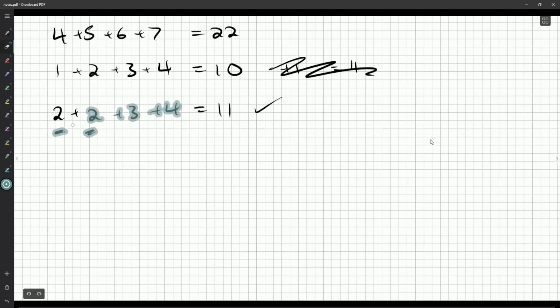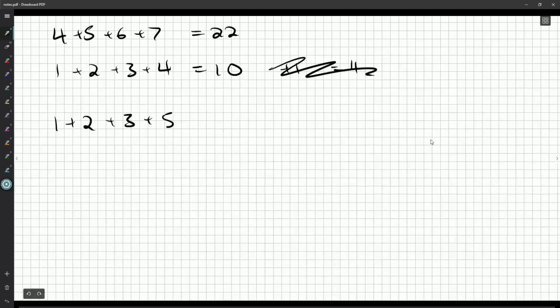So we can try, but if we increase the 1, we'll get a 2. Well, we already have the 2. If we increase the 2, we'd get a second 3. If we increase the 3, we'd get a second 4. So the only number that we can increase is 4. And that should be the only way to make 11. Okay, with 4 different numbers here. So what's the largest? 5. So our answer is going to be 5.